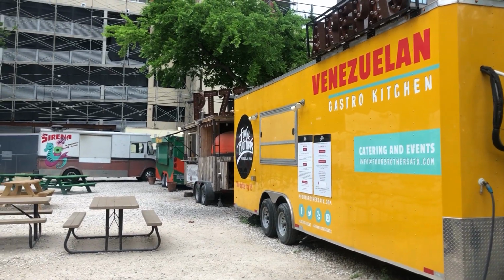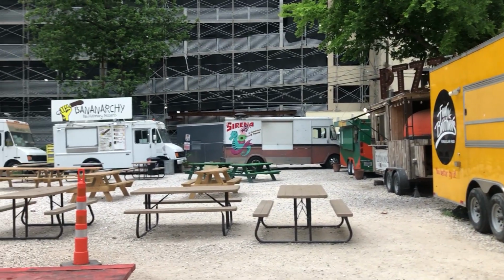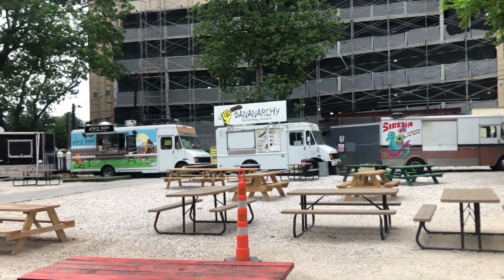So we're on our hunt for food trucks, and this is called Rainey Street. This is where a lot of the food trucks are. And guys, if you don't know this already, food trucks originated from Austin. Some of them are closed, but you can see what they look like here. Food trucks.